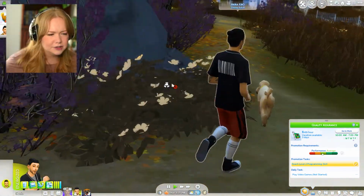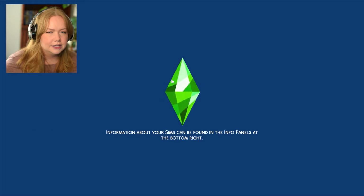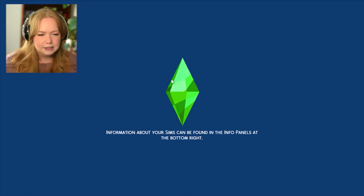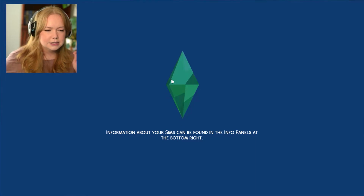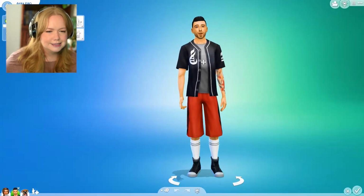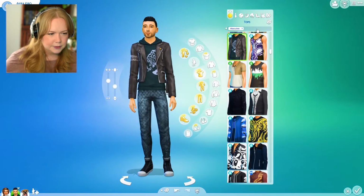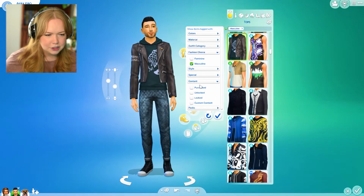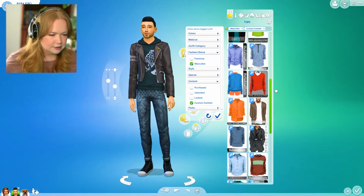Oh, here's another sad stray. They're everywhere in this world. I also realized that I never gave Akira new clothes to wear. He just has his default clothes, so I think it would be really nice to give him a little bit of a spruced up style now that he lives with us and he's officially in our household. I do like his leather jacket situation, but let's see if we can find something similar that's CC.